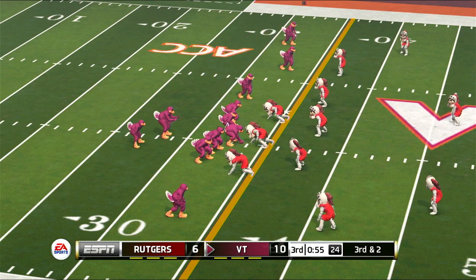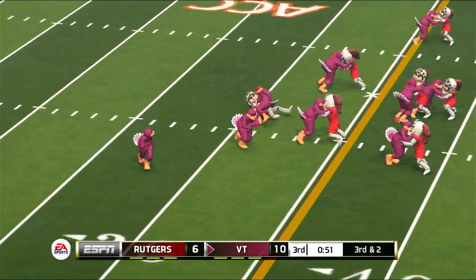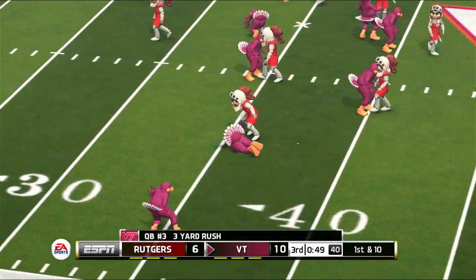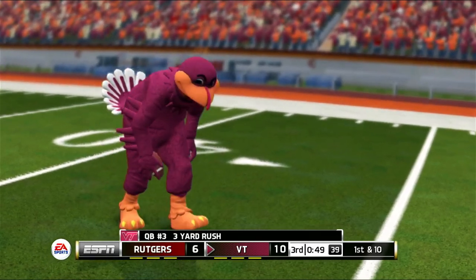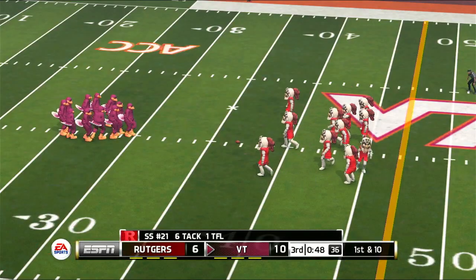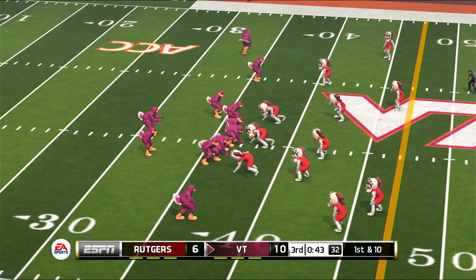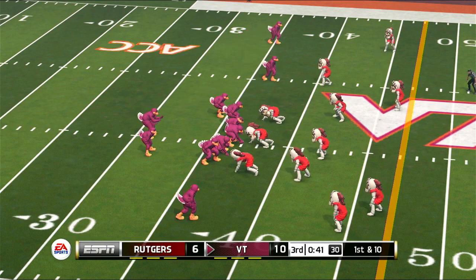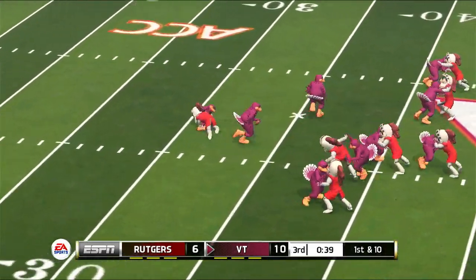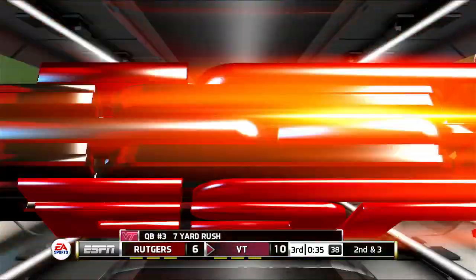Mike 22. Oh, you got deep? Here you go. Down. Tackle that producing pickup. We've got a first and 10. Ball on their own 37. A nice 7 yard gain on the option keeper.